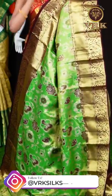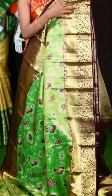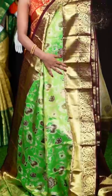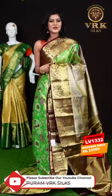And have a look at this border, it has got with a contrast color. It's a snuff kaddi with mango designer border. And a grand rich pallu. And when it comes to the blouse of the saree, it has got a contrast one as well here. It's a snuff color, plain tissue blouse with border. And the item code for this beautiful one is LV1332 and weaver's price is 25,000 rupees only.